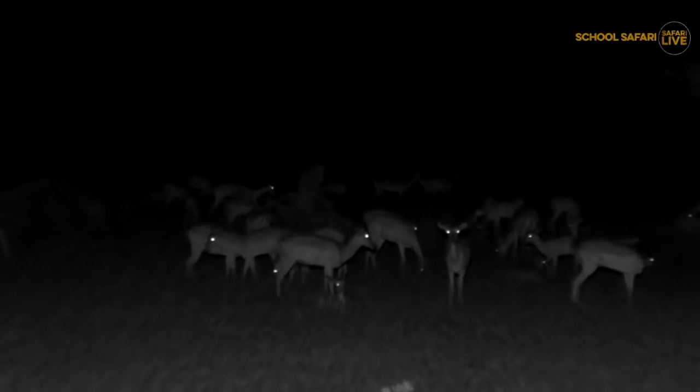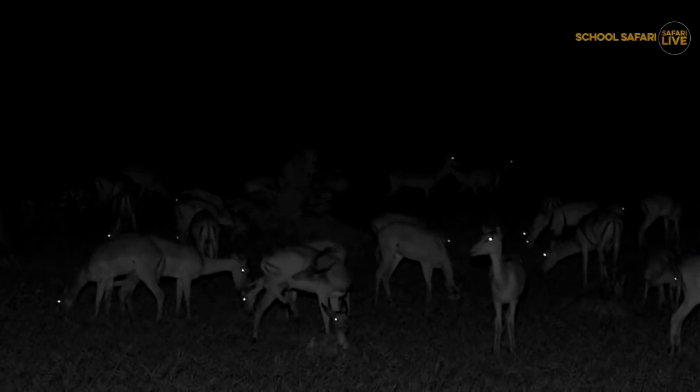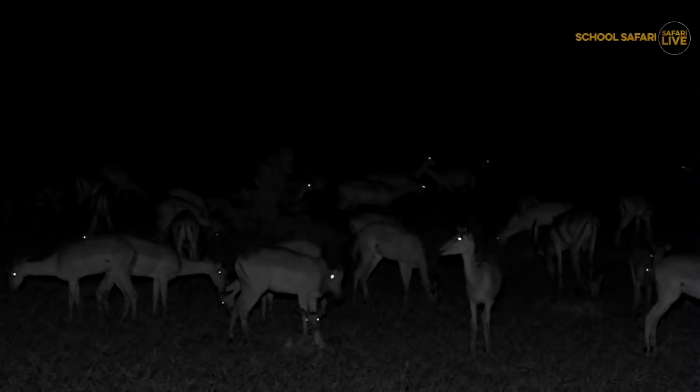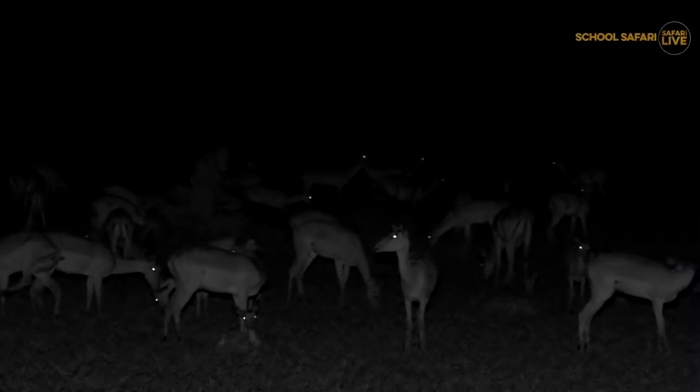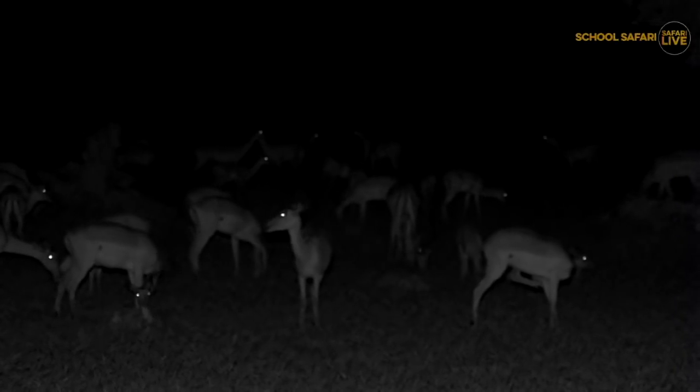Because the impala, unfortunately, don't have very good eyesight at all. The lions, the leopards, they've all got much better eyesight than the impalas have. So out here, they feel a little bit safer. Nobody can sneak behind a bush and try and hide away from them. They'll have a better chance of maybe getting away. But they're all on high alert. Ears pricked. Listening to everything that's going on around them.